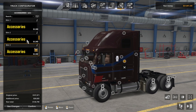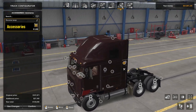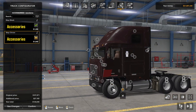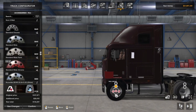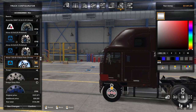Well, that blue's not too bad. Yeah, red wouldn't look too bad. It has a little bull on it there, and reverse lights for backing up. As far as the rims go for the truck, like I said, I always use the Alcoas. They're probably about the best looking rims that I've found. Those are not too bad. But I have all that.